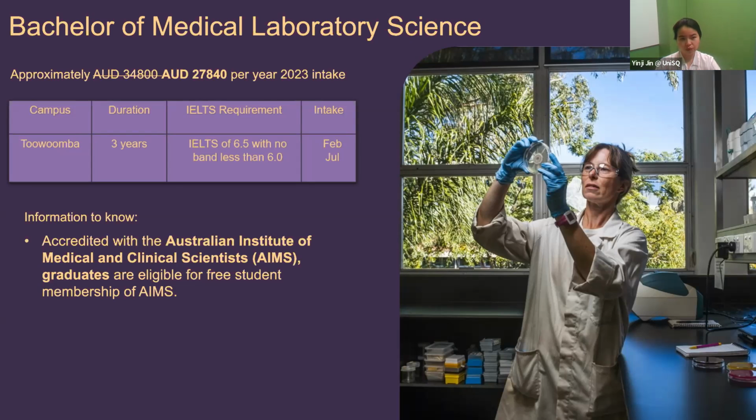The biggest selling point for this course would be that it's 3 years compared to other universities. I know QUT and Griffith have a similar program, but the duration is 4 years. So the shorter duration is our selling point for this particular course. And it is also accredited with the Australian Institute of Medical and Clinical Scientists, which is the skill assessing body for this particular program.